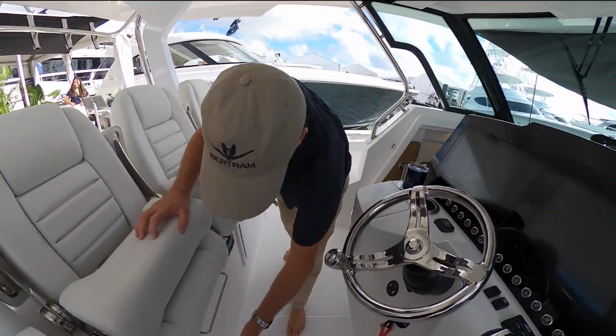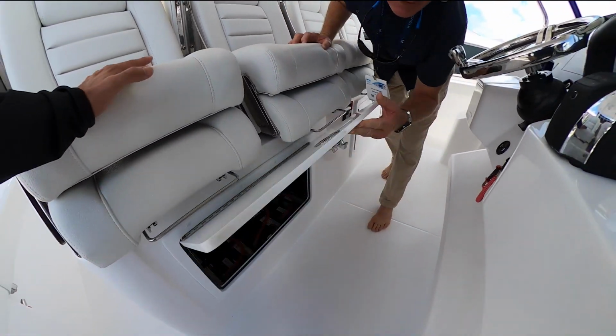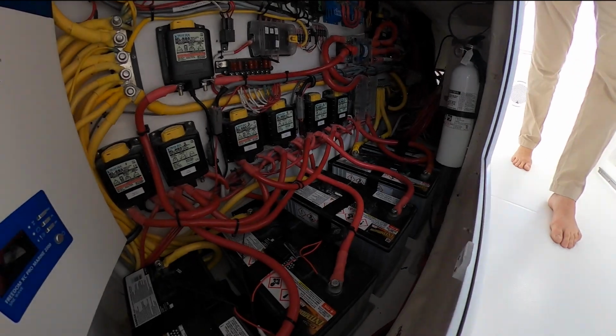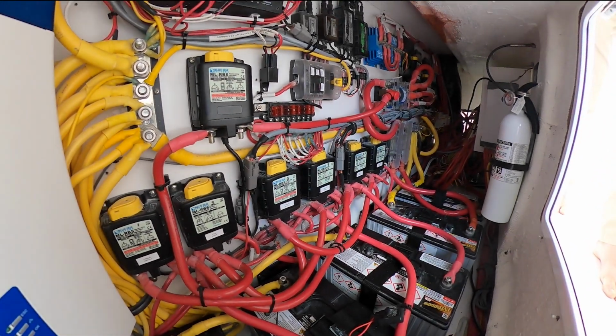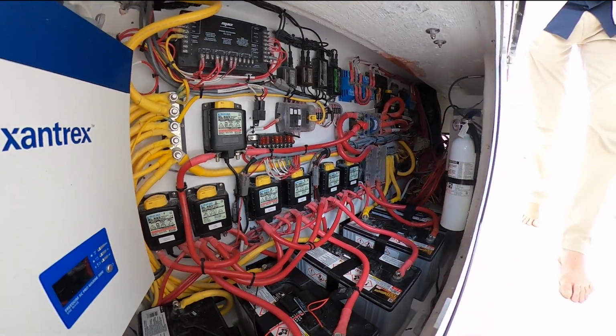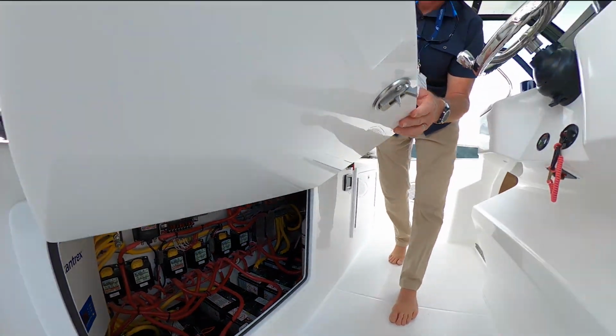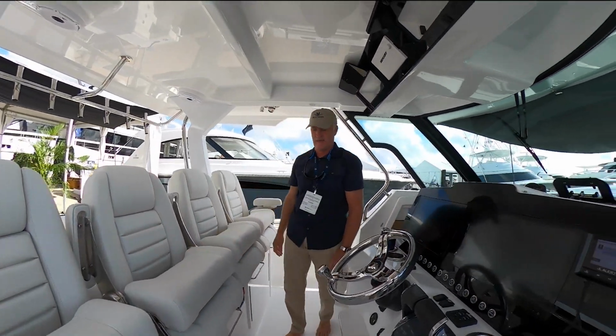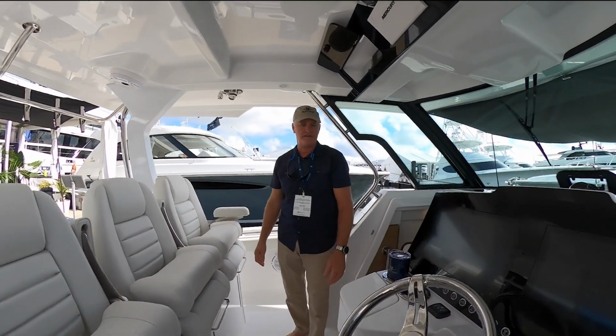Probably point out one other thing real quick. If you look inside here, notice the access to your batteries and your wiring. We're trying to make this stuff easy to work on, easy to get to. Batteries are sacrificial. You're going to have to replace those in a few years. That's not us, that's just batteries. So we want to make them easy for you to get to.